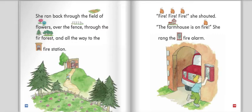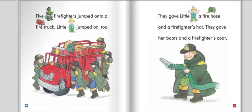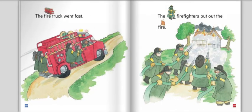She rang the fire alarm. 5 firefighters jumped onto a fire truck. Little F jumped on too. They gave little F a fire hose and a firefighter's hat. They gave her boots and a firefighter's coat. The fire truck went fast. The firefighters put out the fire.